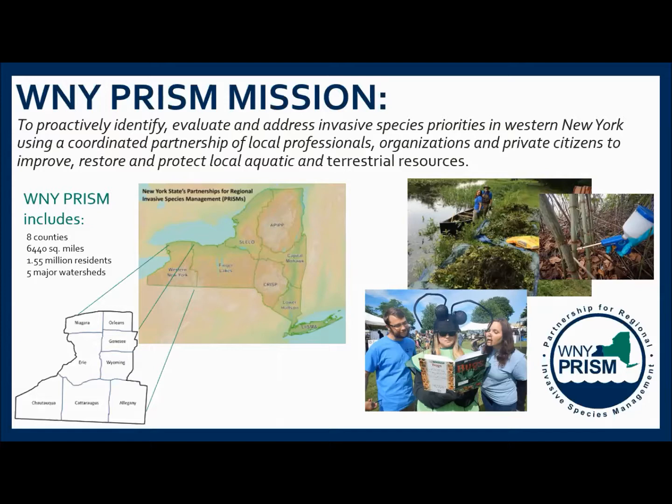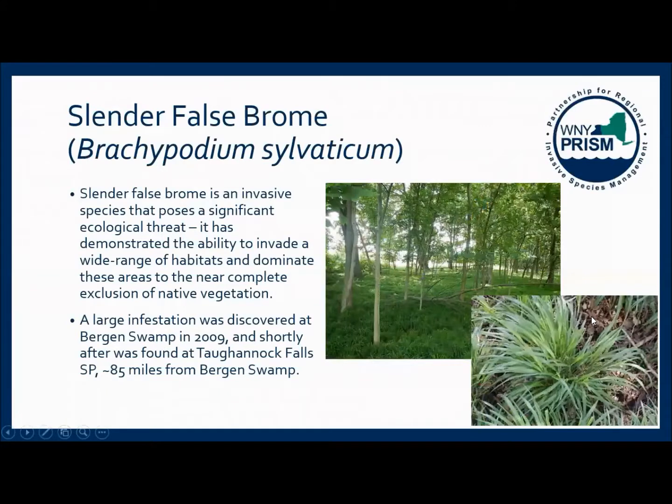Yes. Okay, perfect. So, I'm going to be talking about slender false brome, Brachypodium sylvaticum. Actually, I can't get my slide to advance. Hold on a second. Okay, there we go. Sorry about that.